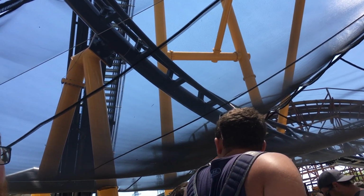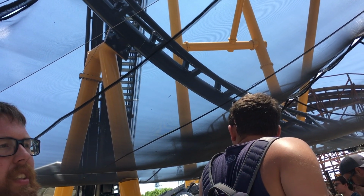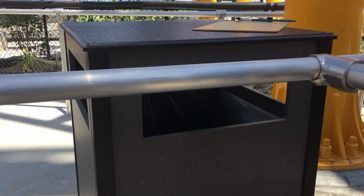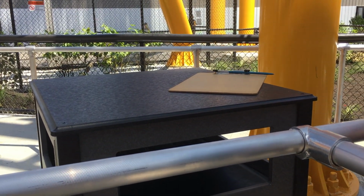At least they only have this announcement set to go off every 5 minutes, which is about how often the trains are running at the moment. Brand new trash cans, disconcertingly clean.